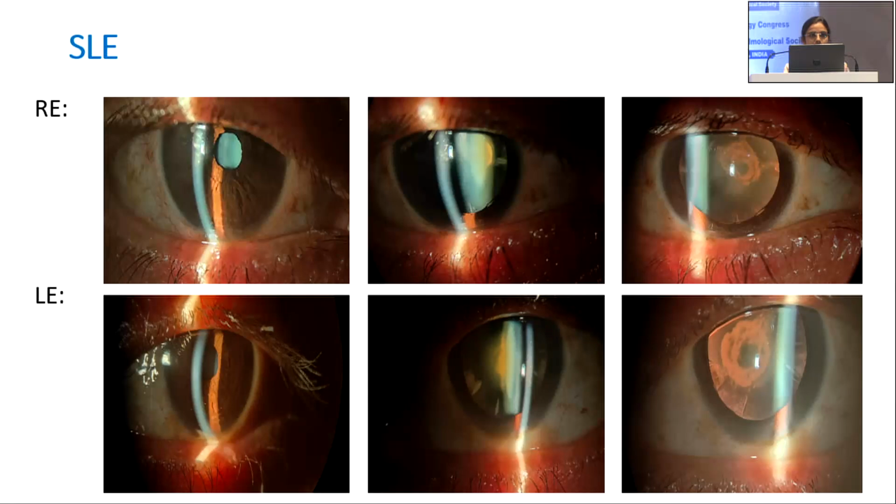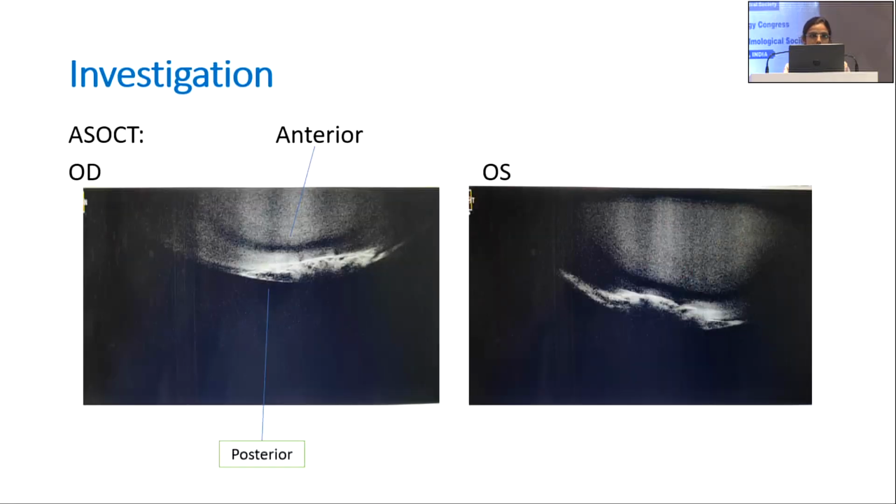On slit lamp examination, the anterior segment is within normal limits and here we can see nuclear sclerosis grade 2, cortical cataract and discoid plaque-like opacity on the posterior part of the lens, which is more in the left eye than the right eye. On investigation, here we can see the opacity which is densely adhered to the posterior capsule, which is more in the left eye than the right eye.